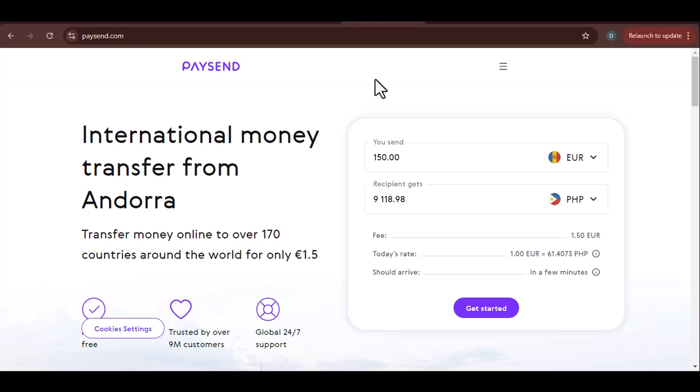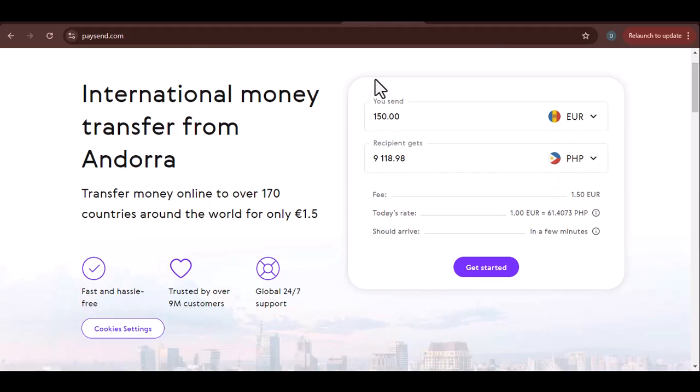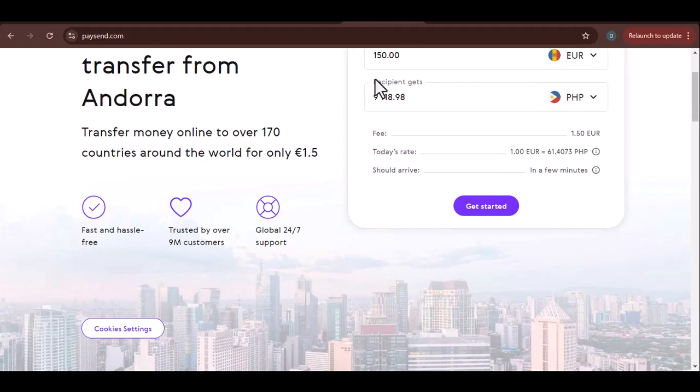Imagine you're sending money abroad. You found a service called Paysend. It seems convenient and affordable. But there's one question that's been nagging at you. Does Paysend require ID?